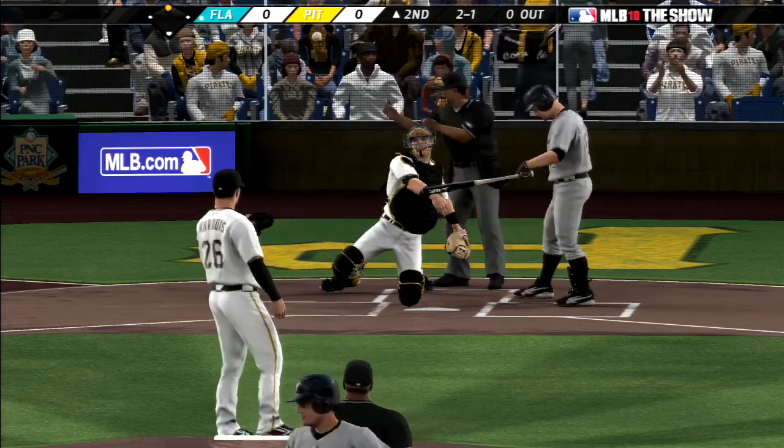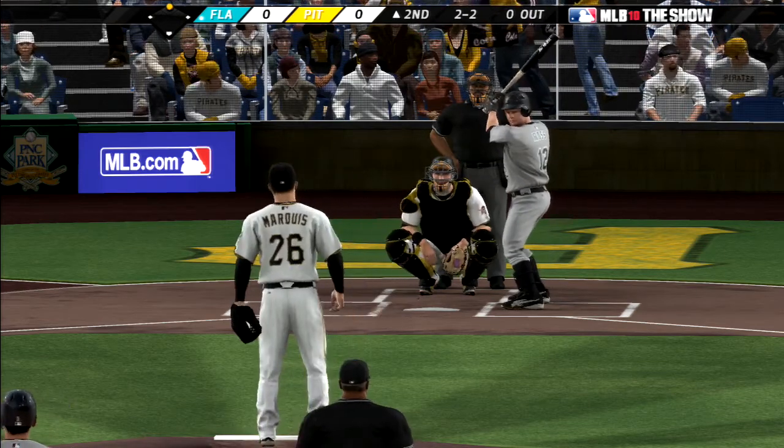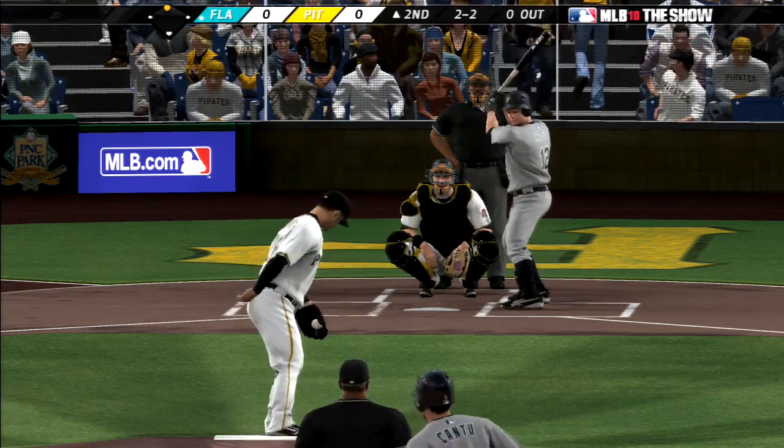And, ooh, he's really given some leeway on the outside edge here. 2-2 now. Oh, and he's got a legitimate gripe there. I don't know about that one.